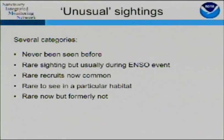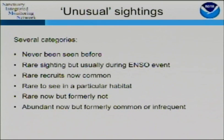Since I've been diving in this area since the late 80s, I'd never seen this organism here. But now I have seen it again. So it used to be common, and for whatever reason it's gone, and now we've seen a resurgence, at least in one area. And then other organisms that were abundant actually declined.